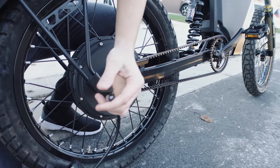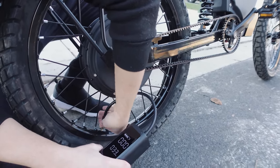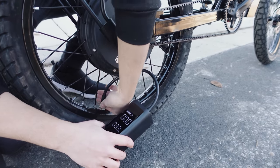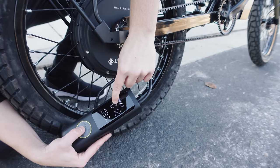I love this valve because it actually screws on, but it only connects right at the very end, so it's not shooting air out everywhere when you connect and disconnect it. Then you just push the start button. And you can see it's a 12 right now.